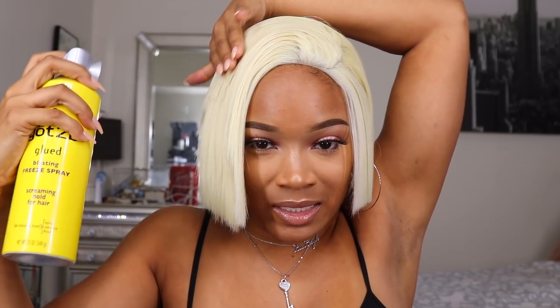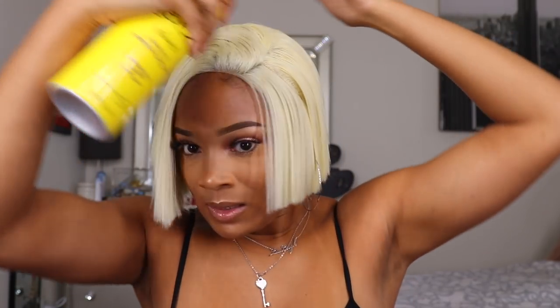So right now I'm basically just going to chop it up and make it like a bob like that. I had to spray the heck out of this hair to make this part stay, to make these hairs stay down. And I think this is doing really, really good with staying down. So now I'ma film everything else.